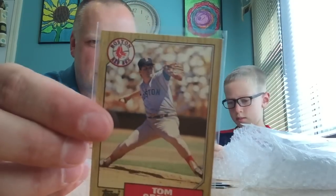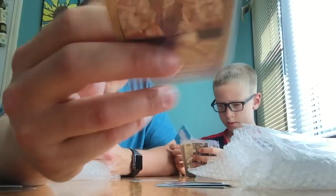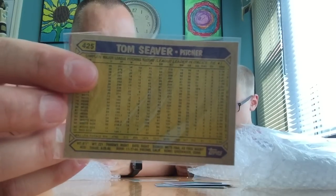Tom Seaver finished his career. He had a long career with the Mets. Look, you see on the back. That is a long career.